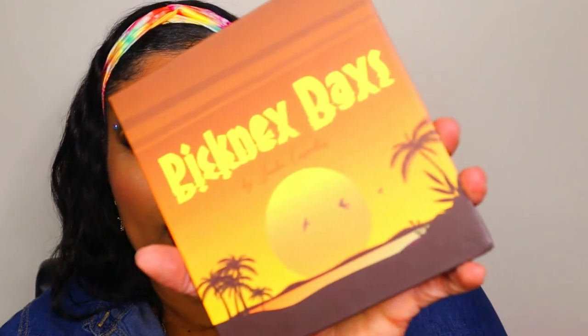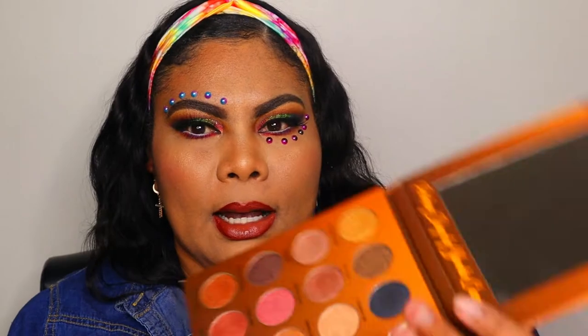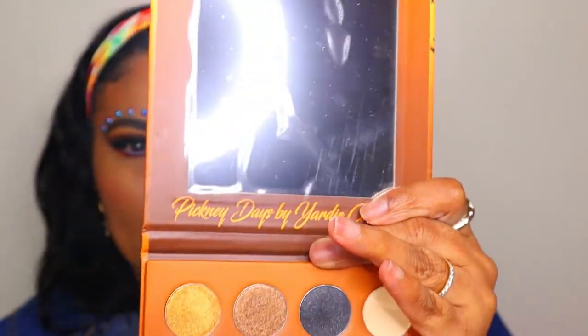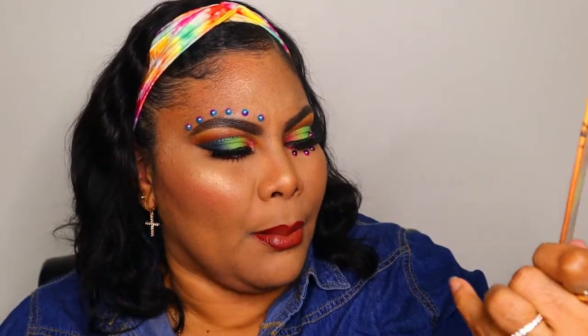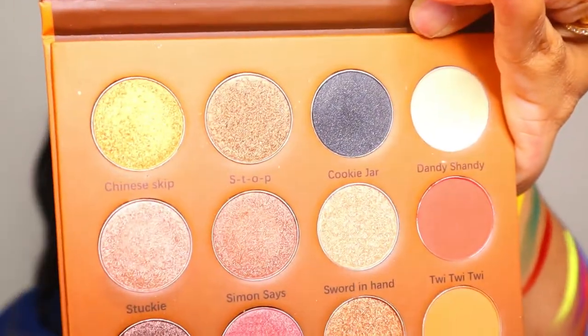While the names of these games may be different, they are very similar to the games that are played around the world. We hope that you enjoyed playing these games growing up as much as we did. Yardie Cosmetics wants to encourage our fellow Yardies to keep these games alive so that our future Yardie generation will also enjoy these fun games. So that's the Picnic Days palette, and this is a little bit more of a neutrals palette. Again, it comes with a mirror. Alright, so I like the fact that all these palettes come with a mirror, and these are the colors here.